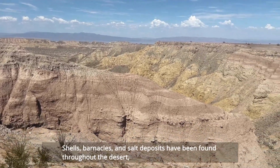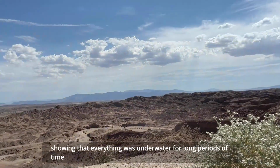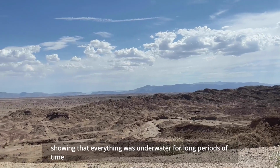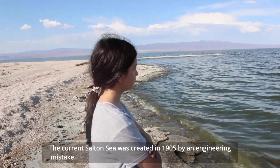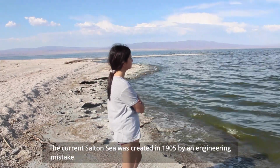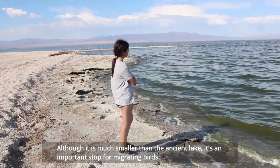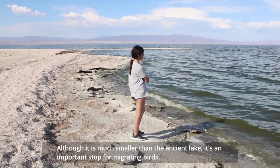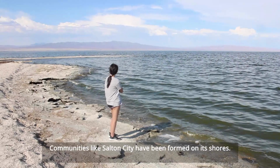Shells, barnacles, and salt deposits have been found throughout the desert, showing that everything was underwater for long periods of time. The current Salton Sea was created in 1905 by an engineering mistake. Although it is much smaller than the ancient lake, it is an important stop for migrating birds. Communities like Salton City have been formed on its shores.